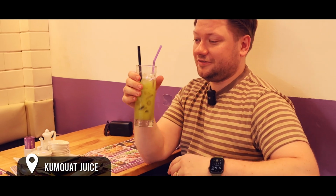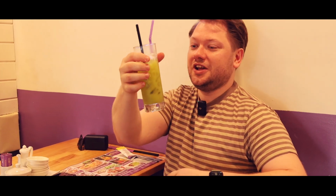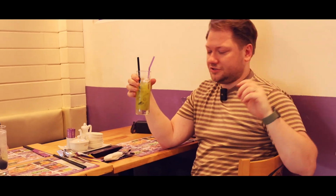So I have ordered my very first kumquat juice in my life. And this looks very greenish. And it's kind of a citrus fruit, somewhere in between lemon, lime, orange, whatever. So let's give it a go. Okay, if I could get the chance, I would drink this every day. This is amazing. It's really citrusy, really intense orange, and also a hint of lime or lime peel or something. But this is wow. And it's also apparently a typical flavor of Vietnam, the kumquat, so really amazing.